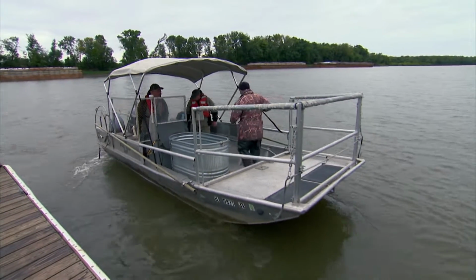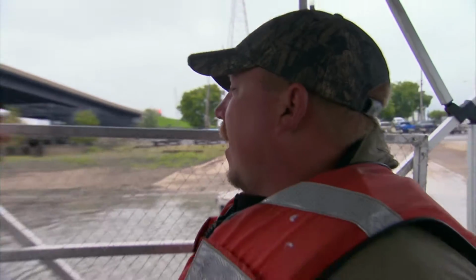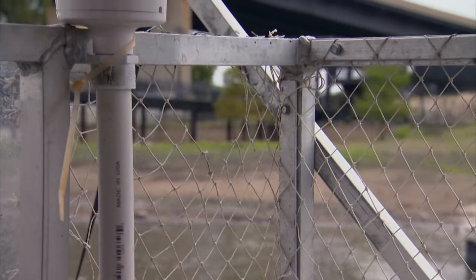Skipper and research scientist Greg Sass isn't taking any chances. What's the idea behind the net? This gives one little bit of defense for the driver as trying to protect himself. Okay, and what happened there? Occasionally we get such large ones that come up into the net with such force that they'll actually blow a hole right through it.